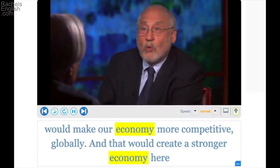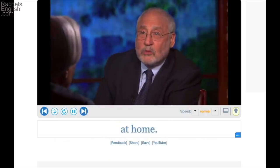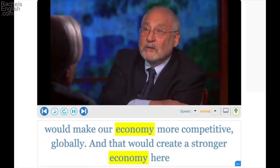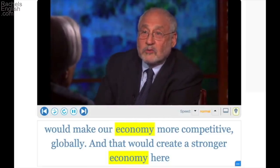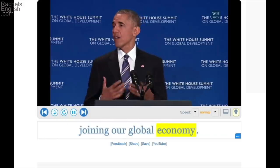And that would make our economy more competitive globally, and that would create a stronger economy here at home. That means the economy of our nation, the wealth and resources of our nation. Here's another example. That keeps too many people in too many countries from joining our global economy. Global economy, that is the wealth and resources of the whole world, of countries interacting with other countries in terms of the production or consumption of goods and services.